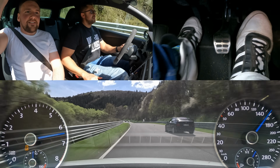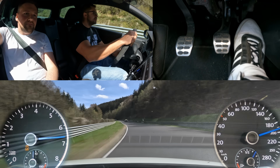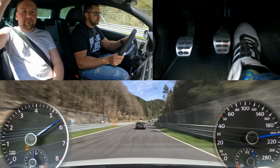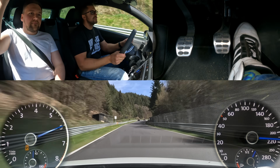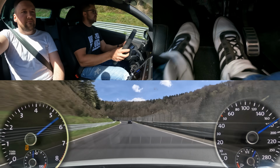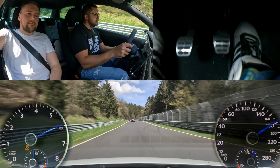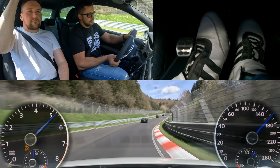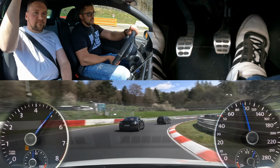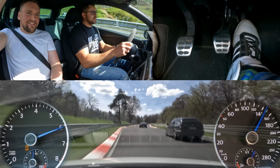Ferrari ahead of us. F430. I wonder if it's a Scuderia. The race clutch.